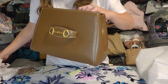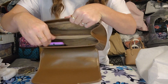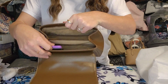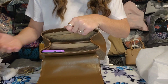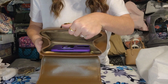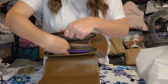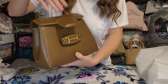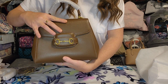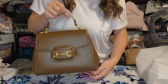And to give you an idea on the size, here's my cell phone, so I can stand it up vertically in here and it fits fine. So I think if you just line your items up vertically, it would be the best way to make use of the space, but it'll also lay down no problem. So you can absolutely get your essentials plus a little bit more in this one. And then to close it, you just push it over and push that down in there, and the snap automatically catches it and it works fine. This is not coming out.